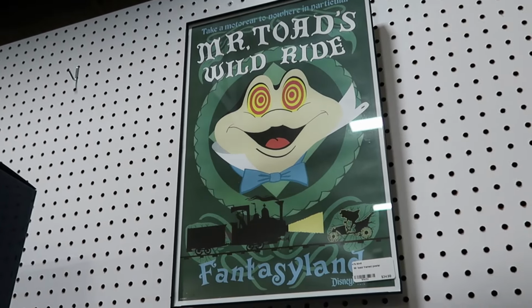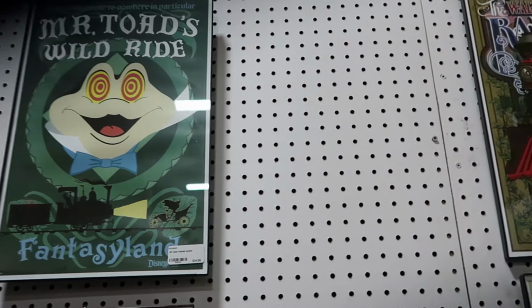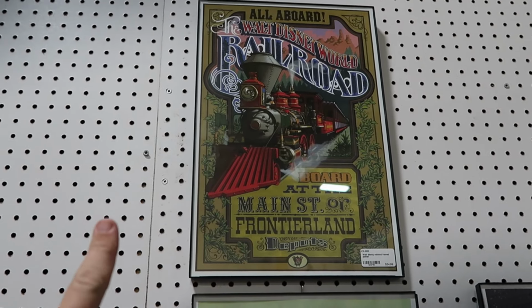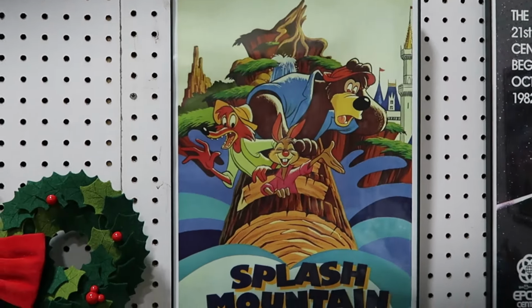Up here, look at Mr. Toad there. He's almost in a trance. Mr. Toad's Wild Ride. These are all only $35 a piece. Like, isn't that crazy? They have Walt Disney's, let's see here, Railroad. Actually, I just saw a train from there not too long ago, so that is really cool. But they do have a couple different Splash Mountain ones.